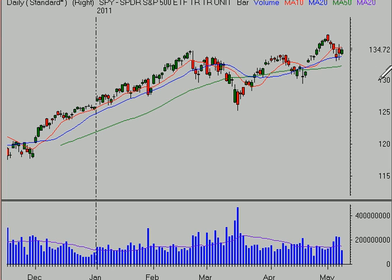The S&P 500 was up 52 cents. We had really light volume in here today, just a real quiet day. But it continues to hold up above that 134 level, which has been the basis of that inverted head and shoulders pattern that we've been looking at, and also holds above that rising 20-day moving average.